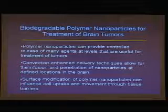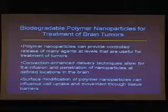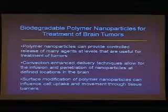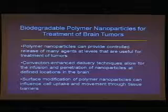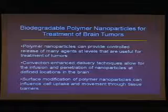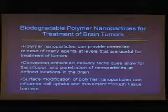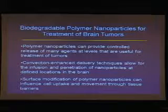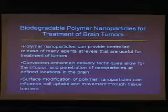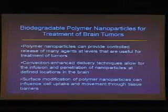So what I hope I've showed you in a relatively short period of time is that particles like this can provide controlled release of many agents and at levels that are useful for treatment of tumors. And we think that there's clear pathways for translating these into clinical practice. Convection-enhanced delivery techniques allow us to place a dose of particles at a defined location in the brain, and we're hoping that's going to be a useful approach for treatment of brain tumors. But further, I think surface modification, as we get a better handle on how to make these particles smart in very particular ways, might allow us to do even more.